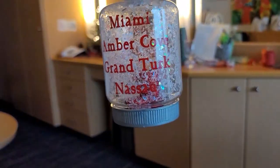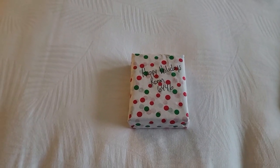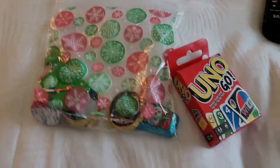It looks like an ornament. It's pretty cool. This is gift number 2. I told JT, I said, I think I know what this is. Because I'll tell you what I gave everybody. Hold on. So this is what I gave everybody.